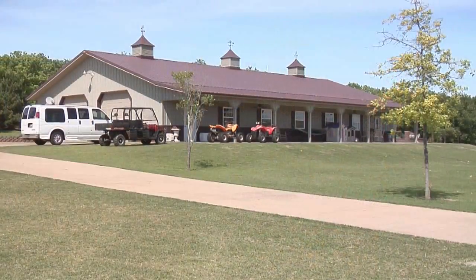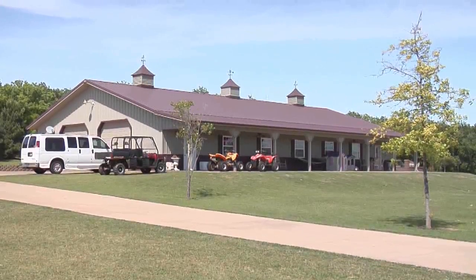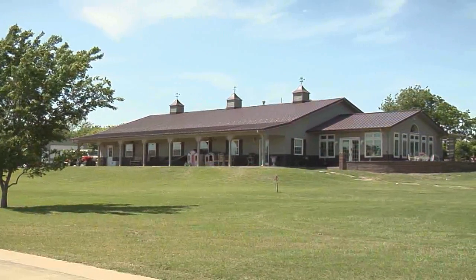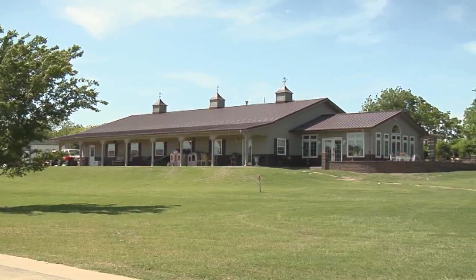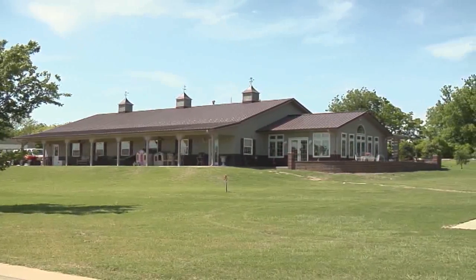Hi, I'm Barbara Roberts, and we're going to take a tour of our Morton building home here in Edmond, Oklahoma, and we just love it. When people drive up, they always wonder, is this just a barn? Does someone live in it? They are so curious they have to stop, and then of course we give them a tour.